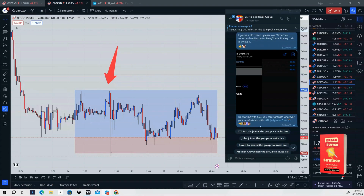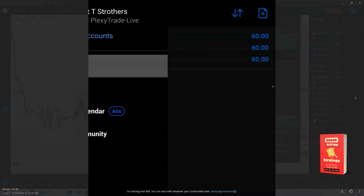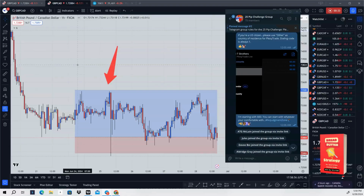So I started this account with $60. It's a live account, as you guys can see, with Plexi Trade. And we're going to see how far we can grow this account in the next 60 days. Now, I'm doing something interesting where I'm giving the money away. So, whatever I build the account up to, I'm going to give it away.